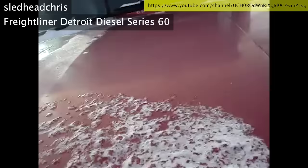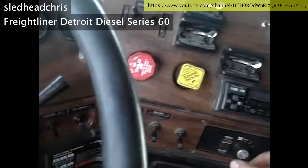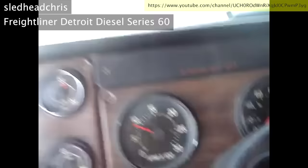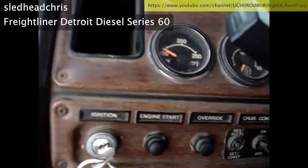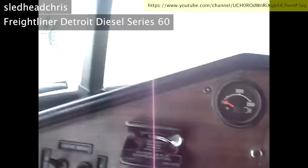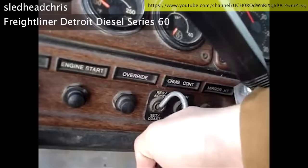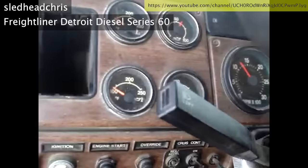I'll let it warm up. Check that after. Okay, we'll get the heat going here, and okay, just gotta build up some air. Set to high idle, and we'll come back after she warms up.